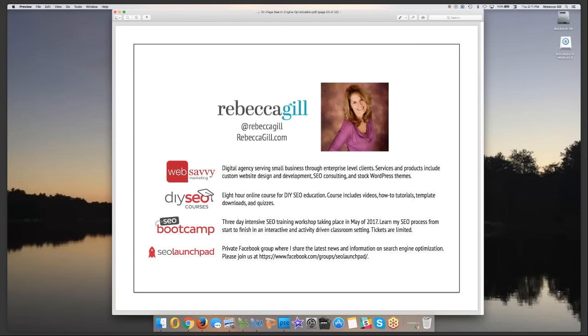Moz is a good trusted source. Google's blog for developers is a great source. Google's got a PDF for getting started with search engine optimization. That's a great source. It's a matter of finding a few key people and following them because they're going to push out to you what's really relevant and what's important.